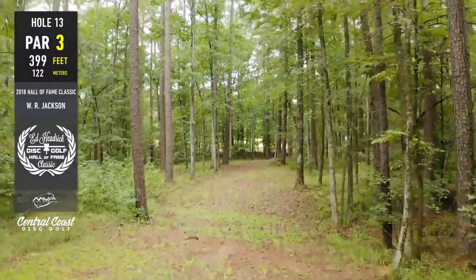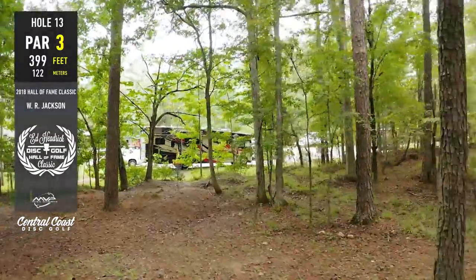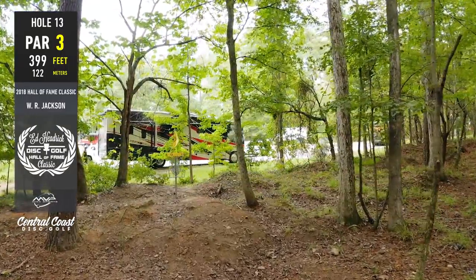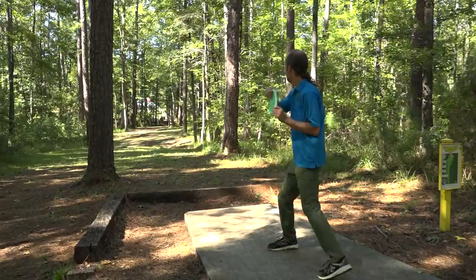No. But we're moving on, and what we are moving on to is a hole that you can get. It's not necessarily a backhand dominant hole, but you've got a good flick, and at 399 feet, all you have to do is hammer something flat and hard with that stability that's going to draw over to the right. That's right. This hole's awesome.